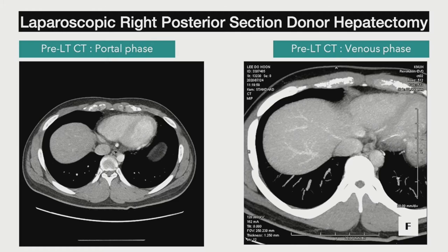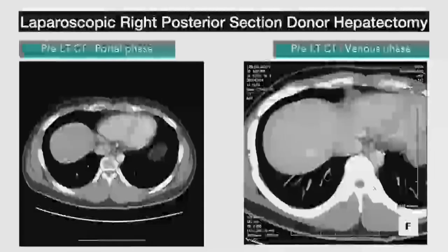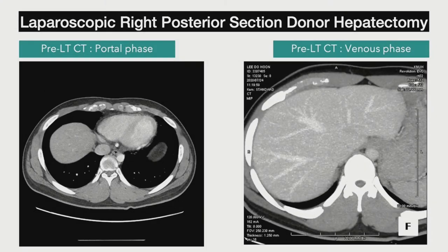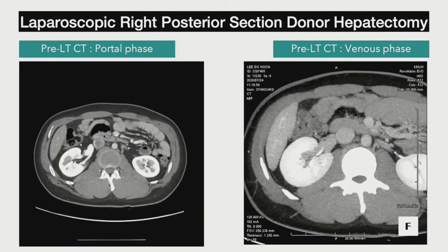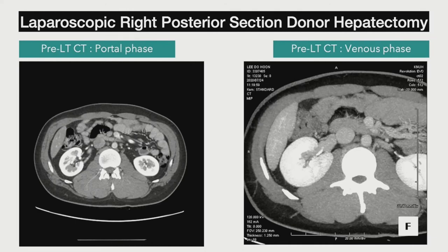These are preoperative CT images. The donor has a type 3 portal variation, with an independent right posterior portal vein, and multiple right inferior hepatic veins are identified. This video is an extended right posterior sectionectomy for living liver donation.